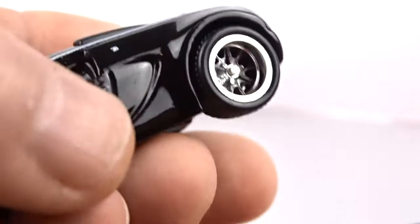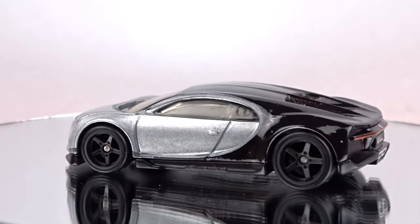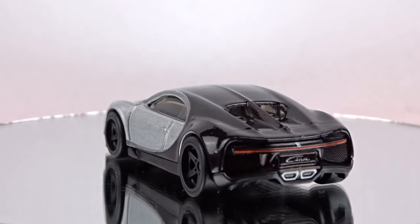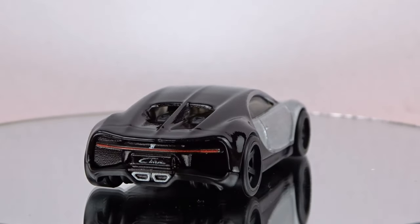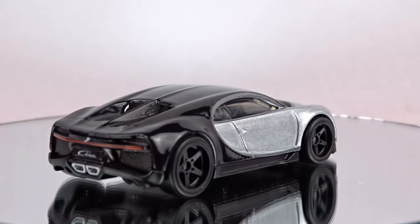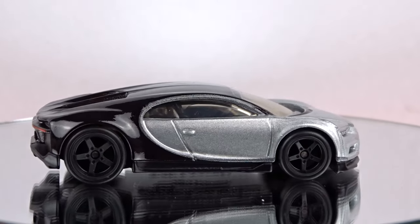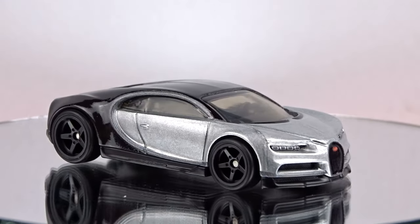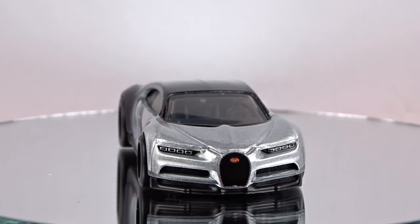And the next one is another one of the Bugatti. This is out of the 2-pack. I don't even know how to say the last part of it. It's a 2016, I guess, Bugatti. It's done in black and gray. And again, very nice. It is a different casting, for sure, but I don't mind it, though. Don't mind that at all. A little bit of detail to it.